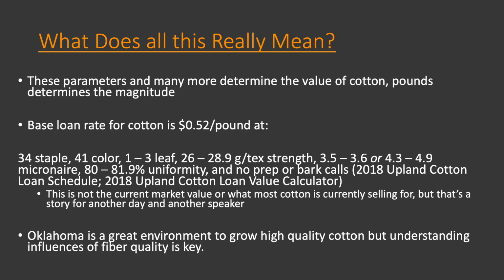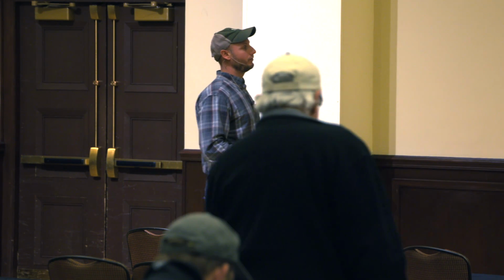So I put on here all these base rates for cotton. So of course, if you've done any cotton loan work or value work, 52 cents a pound, that's the base loan rate. And that's if you have a 34 staple, 41 color, 1 to 3 leaf, 26 to 28.9 grams per tex strength, 3.5 to 3.6, or 4.3 to 4.9 mic, 80 to 82% uniformity, and no prep or bark calls, which I didn't even get into, prep or bark, but believe me, you don't want that to show up on your classing report.